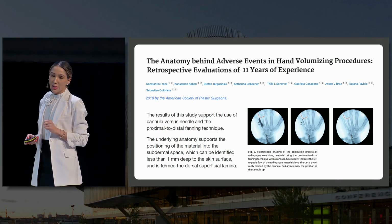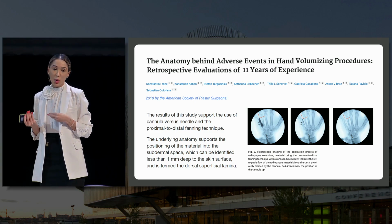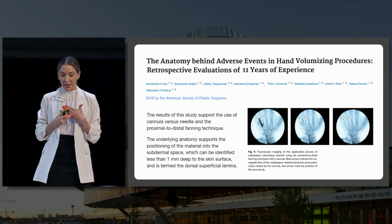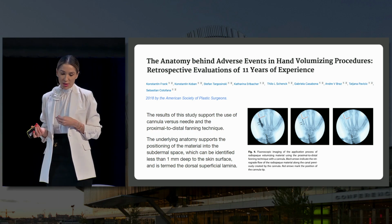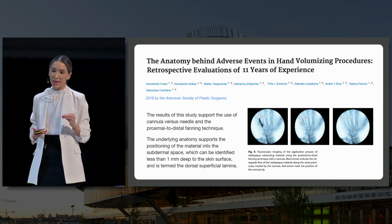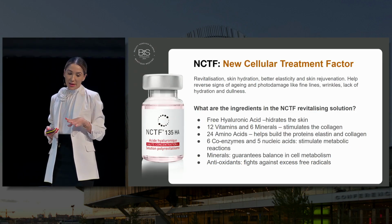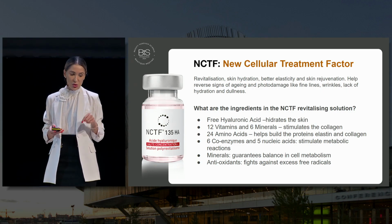Here is a great article from Anatomy that explains that it is safer to do the procedures on the hands using the cannula versus the needle, with the proximal to distal fanning technique and in the subdermal space. So this is an important scientific study about the anatomy of our hands. The technique that I use is the one that I explained for you in the first presentation today.